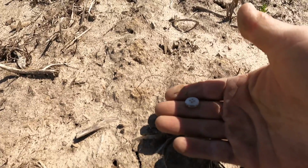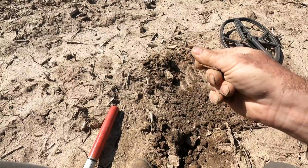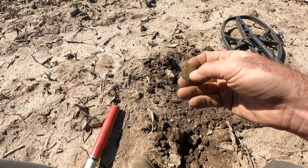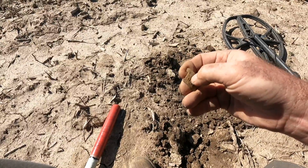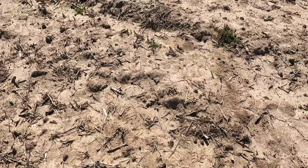All right, so I just found a piece of harmonica reed. So this tells us that this site dates at least into the 1870s. But some of the bottles we found told us that too. But well, we eyeballed a coin. I haven't picked it up yet. Do you see it?